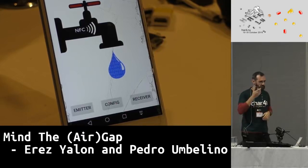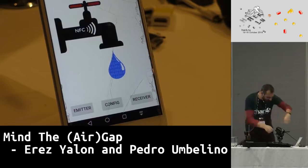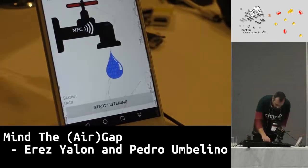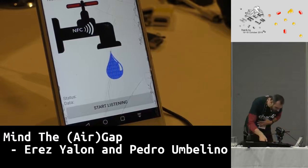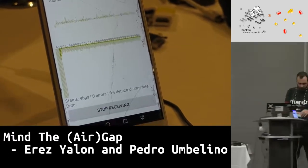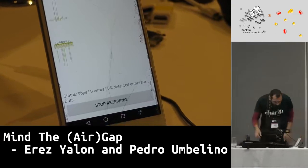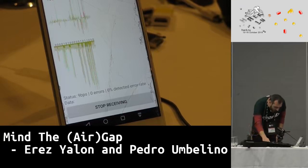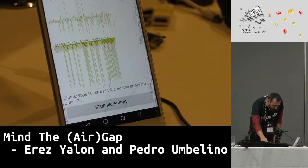Can you listen? Okay. So let's see what Murphy has for us. So I connect to the mic jack. I start the receiver. I power the radio on. It's just a standard radio. Start listening. And hopefully when I start the emitter here, it starts to send data, and you can see some spikes coming out, and it will start to decode whatever it wants to decode, which should be password.